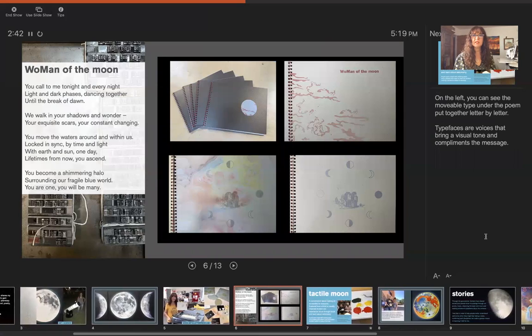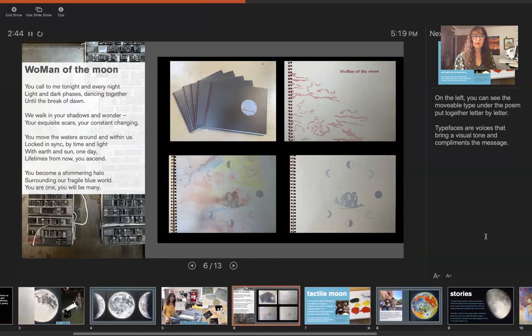So here's the completed book, and you see the watercolor and the illustrations that overlay, and it reminded me kind of like a nebula. On the left, you could see the actual lead type, and I had to put it together letter by letter, and it's backwards so that when it prints, then it's right side up. And I also wanted to note that once you select your typeface, it kind of gives the voice for the piece, for the artwork that you are making, and it just complements what you are doing.